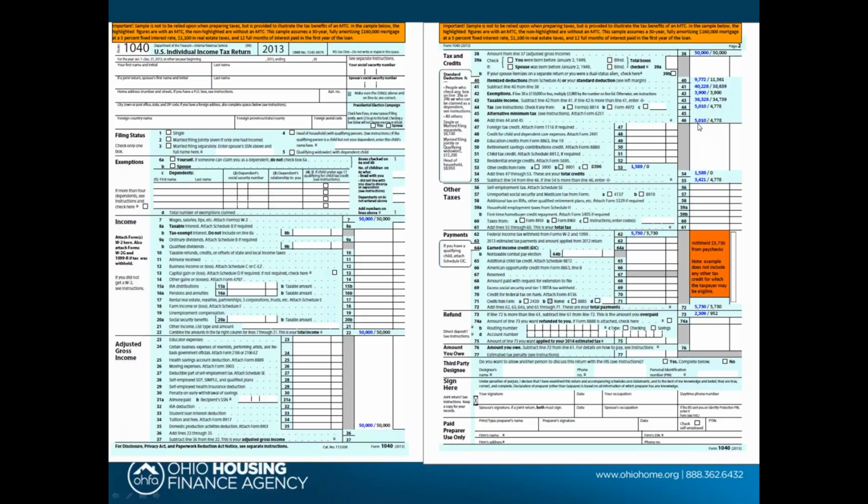So they owe $5,010 in taxes, as opposed to the person without the tax credit, who is at $47.78. However, since it is a direct deduction, that $1,589 comes directly off of their tax liability. I shouldn't say their taxable income, their tax liability. And it lowers their tax liability to $34.21 as opposed to $47.78 for the person without the credit.